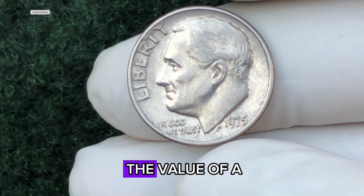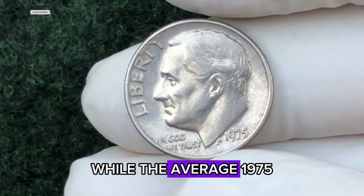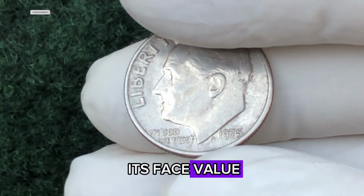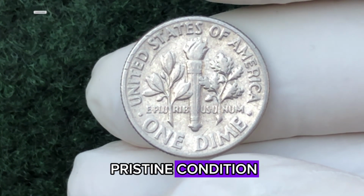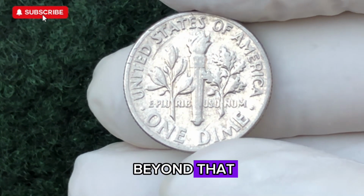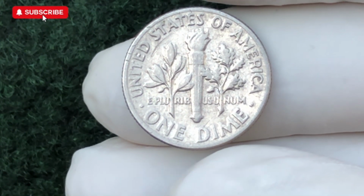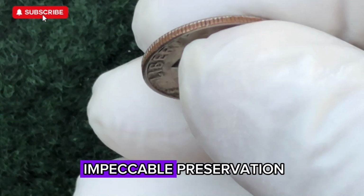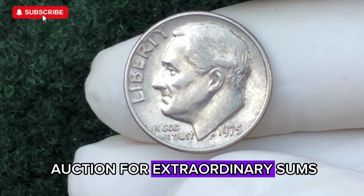So, what is the value of a 1975 USA 1 dime today? While the average 1975 dime in circulation is still worth only its face value, certain examples with the minting errors and in pristine condition can command prices well beyond that. In fact, the most valuable 1975 dimes, those with misaligned dies, misplaced mint marks, and impeccable preservation, have been sold at auction for extraordinary sums.